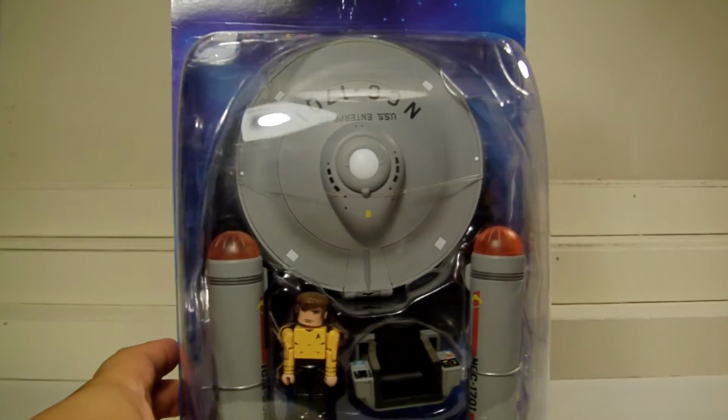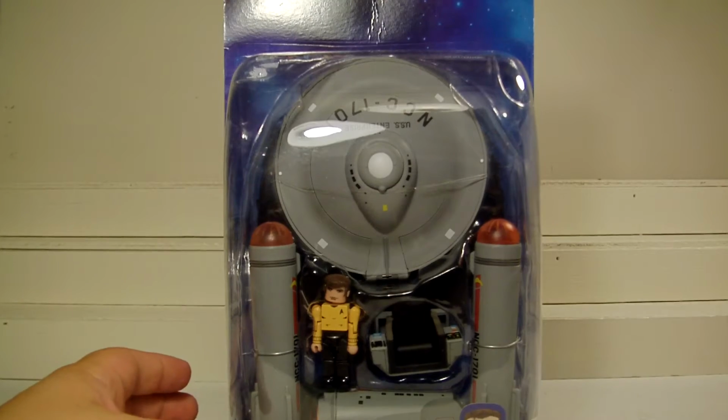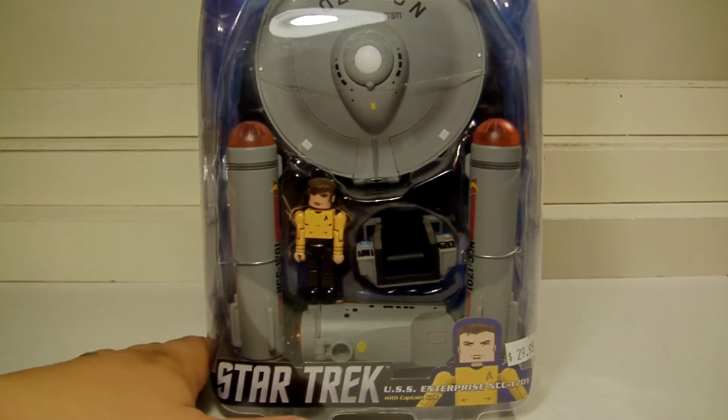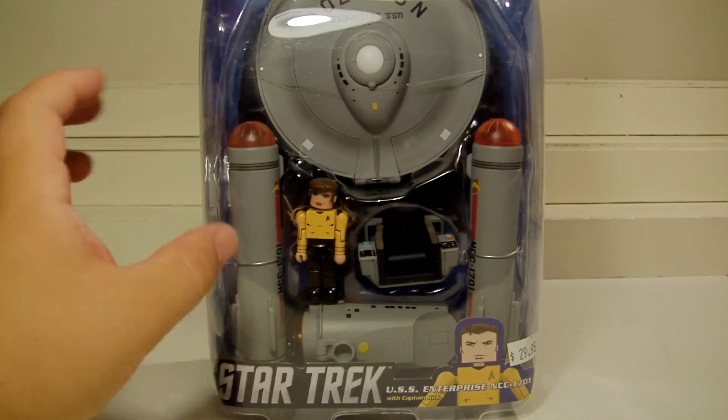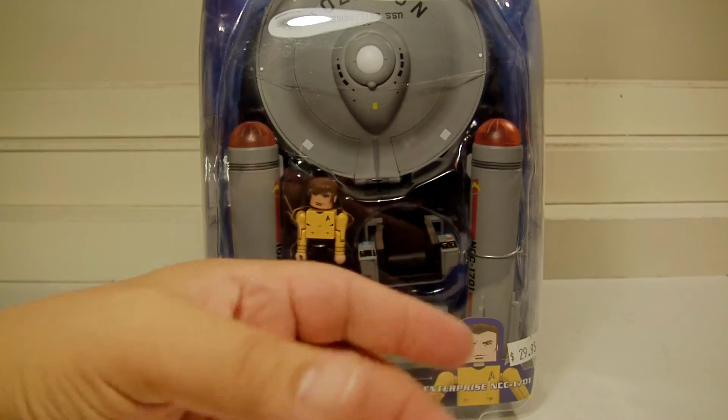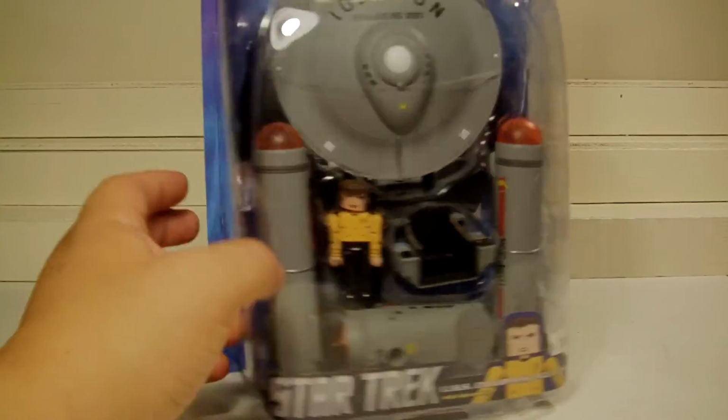And again, this is something that I don't collect. I don't really do Minimates. But I do like Star Trek. I like Star Trek quite a lot, actually. And obviously these good movies that have been coming out lately kind of pull you in.